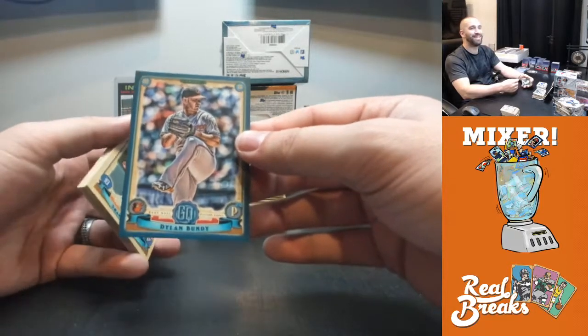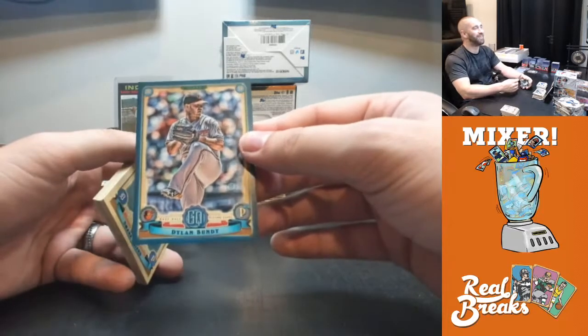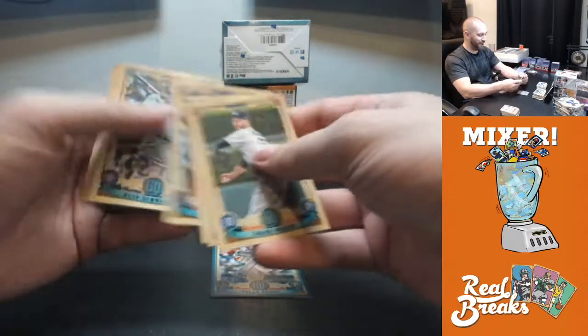I keep humming it. I don't even know that I'm humming. Am I humming during this break? Orioles going to Tyler Ginn. Am I really humming?